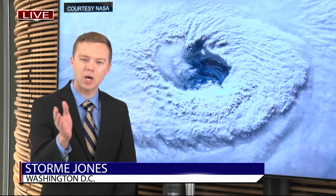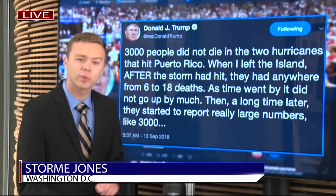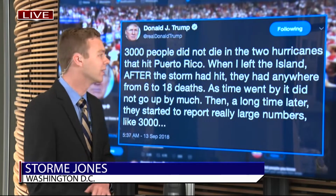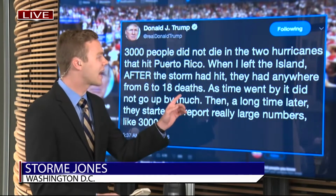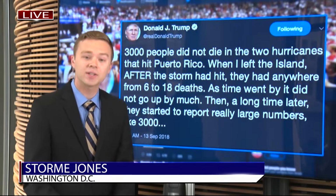It has been a rainy day today here in Washington, but all eyes in the nation's capital are along the East Coast tonight as Hurricane Florence makes landfall in the Carolinas. However, President Trump started the day by denying the death toll in Puerto Rico from hurricanes from a year ago, tweeting 3,000 people did not die in the two hurricanes that hit Puerto Rico, claiming the death toll did not start rising till long after he had left the island.